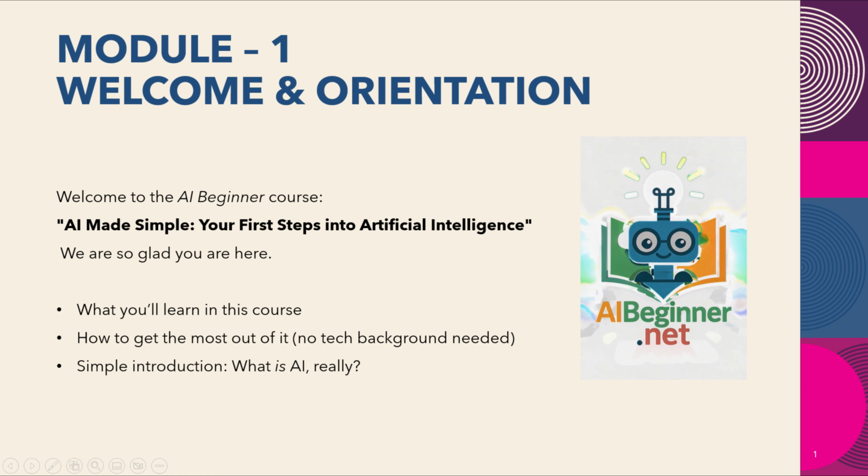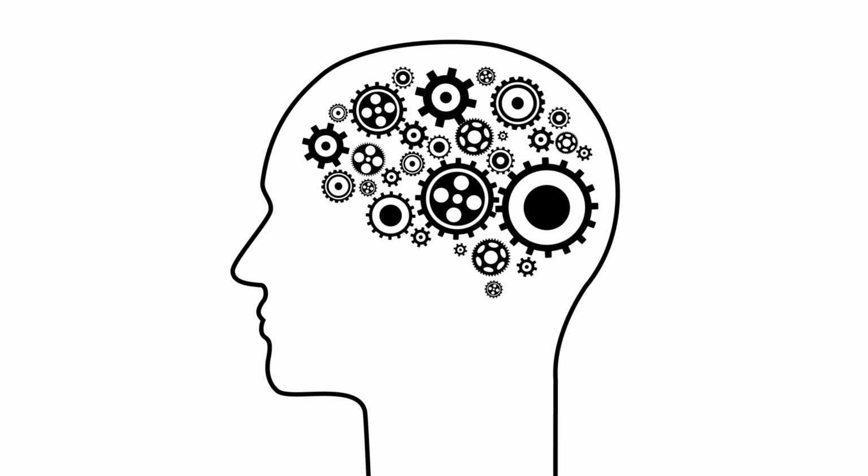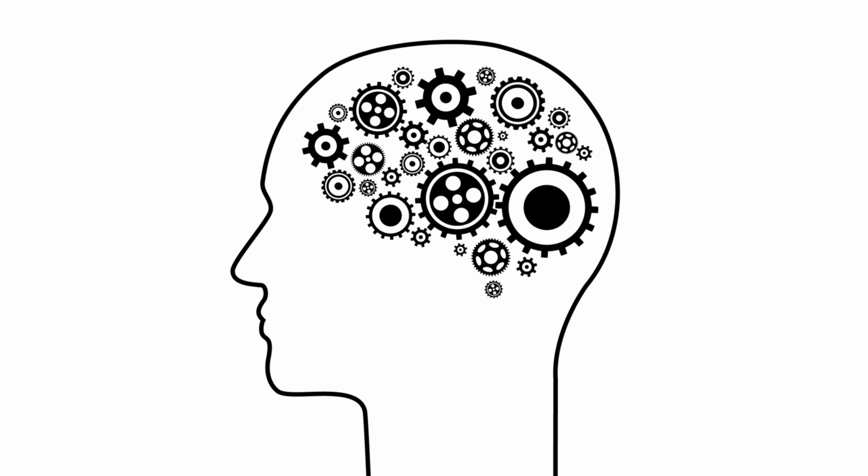Remember, this course is for beginners. You're not expected to know anything before we start. All you need is curiosity, a willingness to experiment, and a little bit of patience. If you approach it that way, you'll walk away with a clear, solid understanding of AI and the confidence to start using it right away.